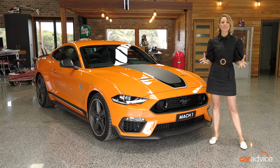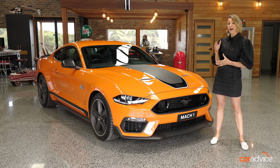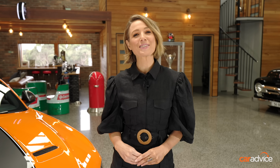It's been tweaked, tuned and tested, so much so that Ford say that this is the most track-capable 5-litre V8 Mustang ever. It's a big claim, so to find out if it's true, we thought we'd speak to someone who knows their way around a racetrack. Two-time Bathurst winner and Mach 1 ambassador, Rick Kelly.